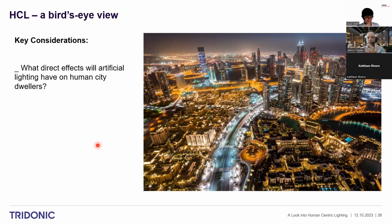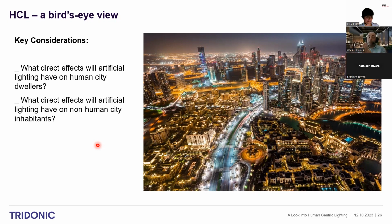What we are looking at here is key considerations that should be taken into account when we design for urban lighting, for city lighting in general, not for indoor spaces only. So the considerations that we'd like to put forth here are, what are the direct effects that these artificial lighting have on us when we drive around in street lighting, etc.? Very similar to the considerations that we had for indoor lighting that we have discussed, but also what effects will these have on the non-human inhabitants?